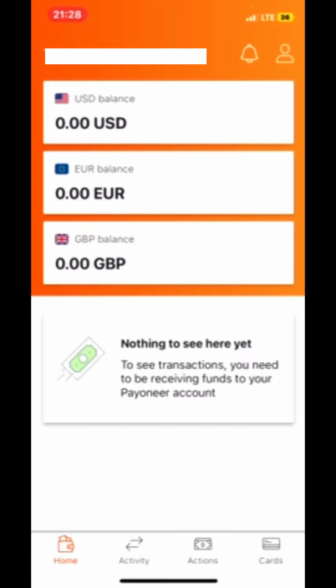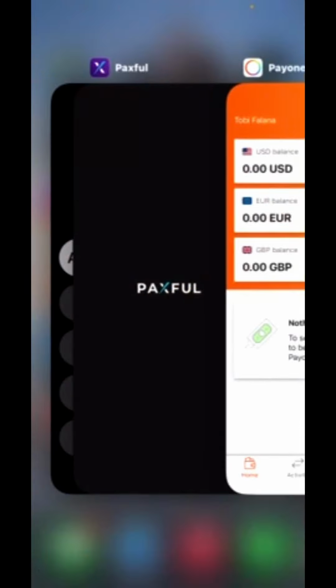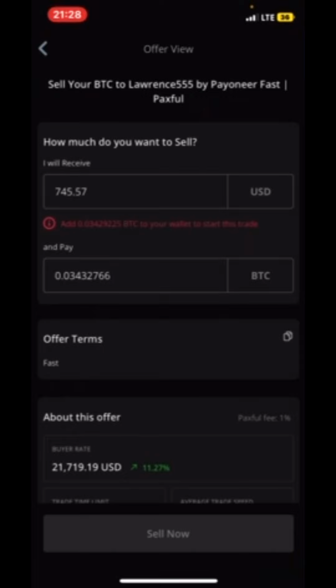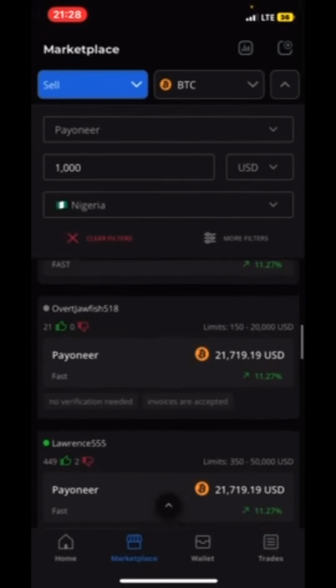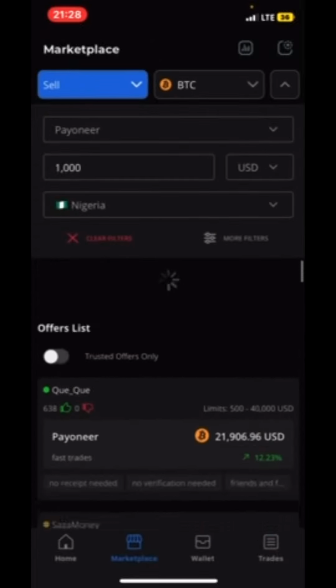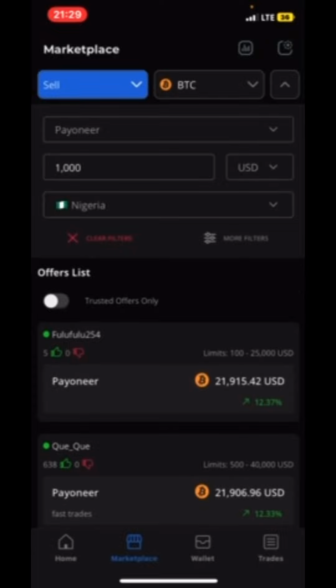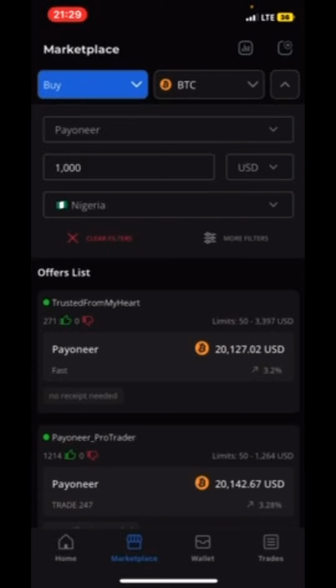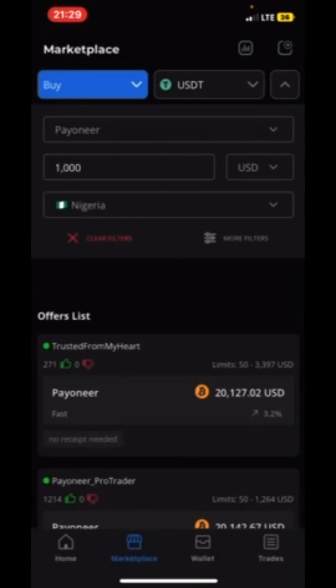After selling the BTC, then you will receive $745.57. Then you need to go back into this Paxful account. Once we set this amount, you will go back again, and you press buy. We are going to buy again. Then you want to buy USDT.